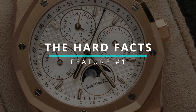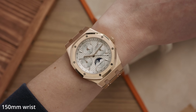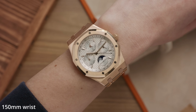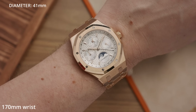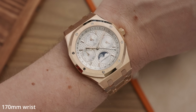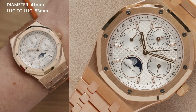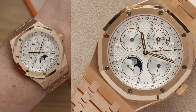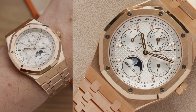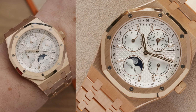Right now, let's start with feature number 1. Feature number 1 are the hard facts of this watch. The AP Royal Oak Perpetual Calendar has a diameter of 41mm, but as all Royal Oaks, it wears bigger thanks to its lug design. And with a lug-to-lug of almost 53mm, you could compare its overall size to watches with, I would say, a diameter of 44, even 45mm. So definitely make sure to try it on first.